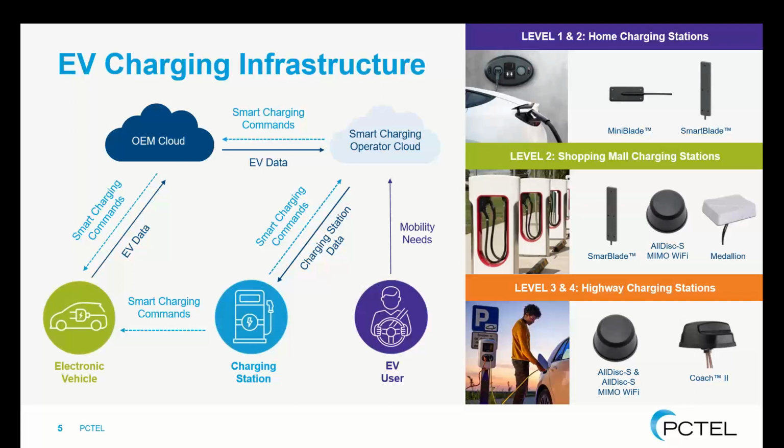So basically there are several levels of charging stations, where level 1 and 2 are traditionally for home charging. Then you are using level 2 for shopping malls or office areas or similar stations. And then you have highway situations where you have level 3, and also now for trucks, level 4. For level 1 and 2, you're talking about a charging time of 8 to 12 hours, level 2, 4 to 6. But when you're up at 3 and 4, you're talking about 50 minutes, even less on these superchargers.